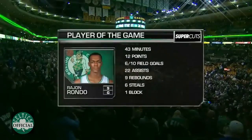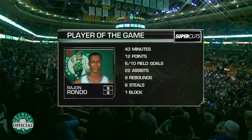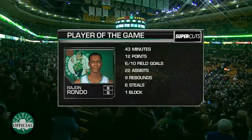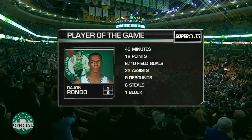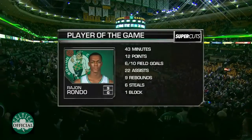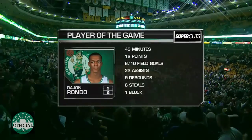No question about that. Rajon Rondo played 43 of the 48 minutes in this game. 12 points, 22 assists, 9 rebounds, 6 steals, and a blocked shot. That's the whole package. And Rajon Rondo was indeed that tonight.